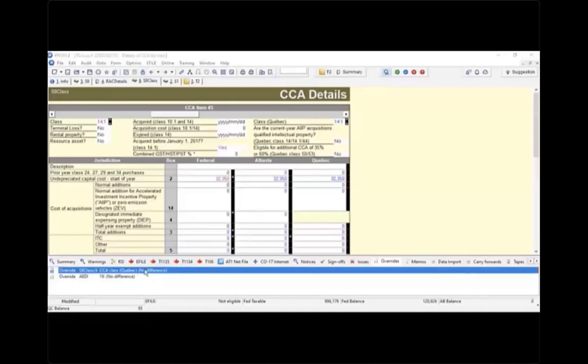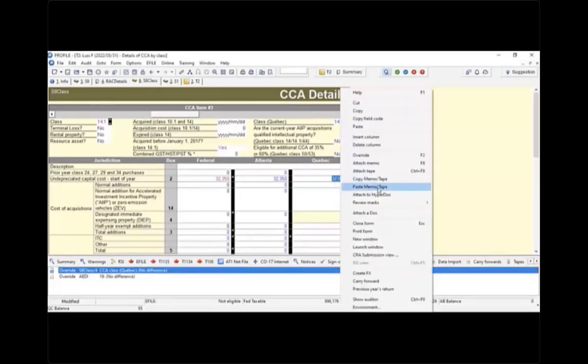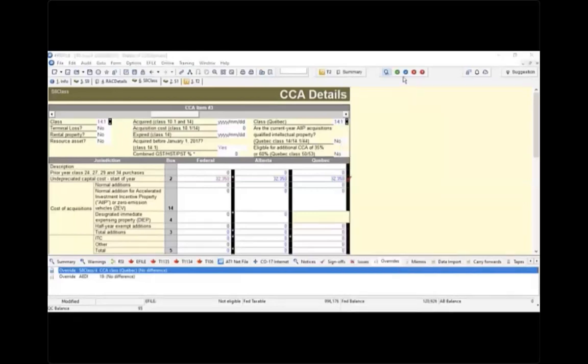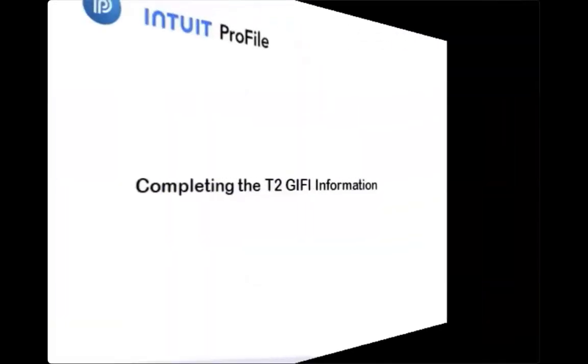Using review marks on audit messages can be done by either clicking on the message, then right-clicking, and then you have your selection of your review marks. Also by right-clicking in a specific field, selecting review marks, and selecting the option you wish. And you also have the review marks up here in the toolbar, so you can click on your sign-off check mark, bring it down, select the check mark, bring it back up again. You can also review all your sign-offs below in the auditor. You click on sign-offs and it'll give you a list of every field that you've signed off on.